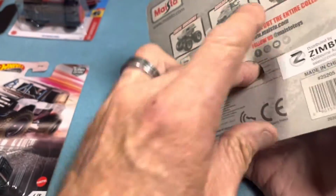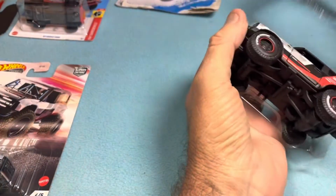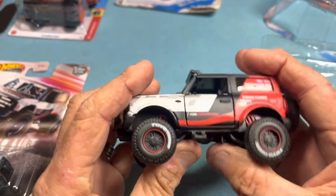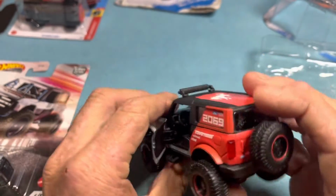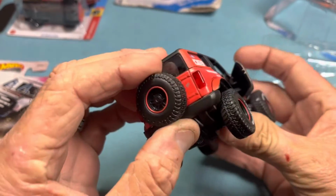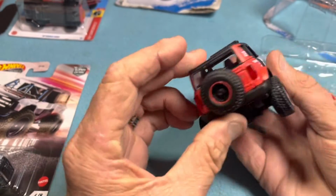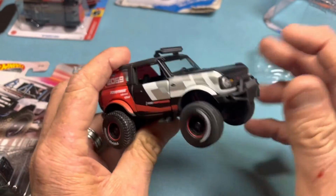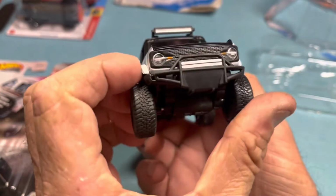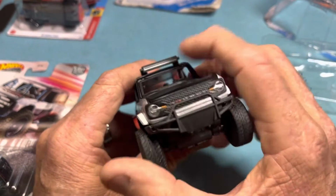But we'll get this out. It's got a latch on the back, so you can crack it open like that, and there you go. That's a pretty cool model. I've got another one of these. As you see, the doors open. Yeah, that's awesome. I love that. Roof doesn't come off, but this is unfortunate. That's really cool.